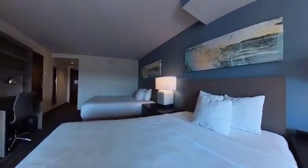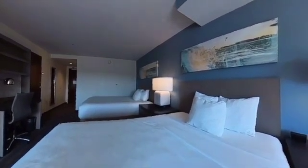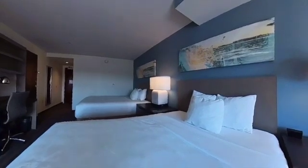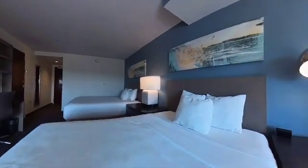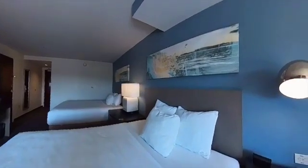The bed itself has white linens, very clean, very well made bed. Sometimes you'll find little hairs or spots or things on the beds. In this case, you don't find any of that. This is a nice, clean hotel room.